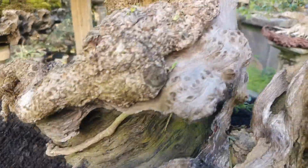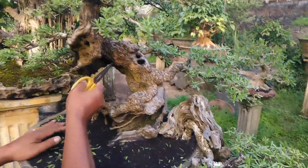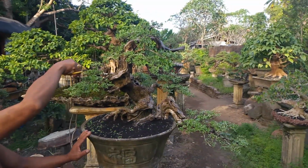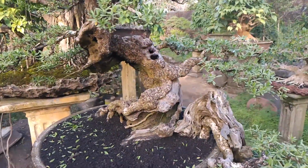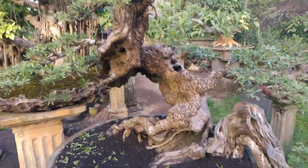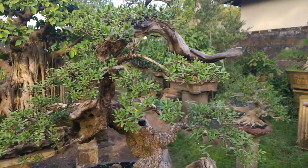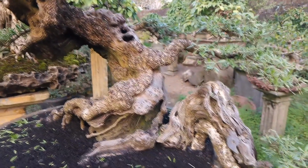Ya, ini pohonnya sangat cantik. Ya, melintir teman-teman. This plant is very beautiful, yeah, because this plant has a twister style, yeah. You see the trunk has a twist. And this bonsai is very beautiful. Sangat jarang gaya yang seperti ini. For this style, it's very hard to find, yeah.